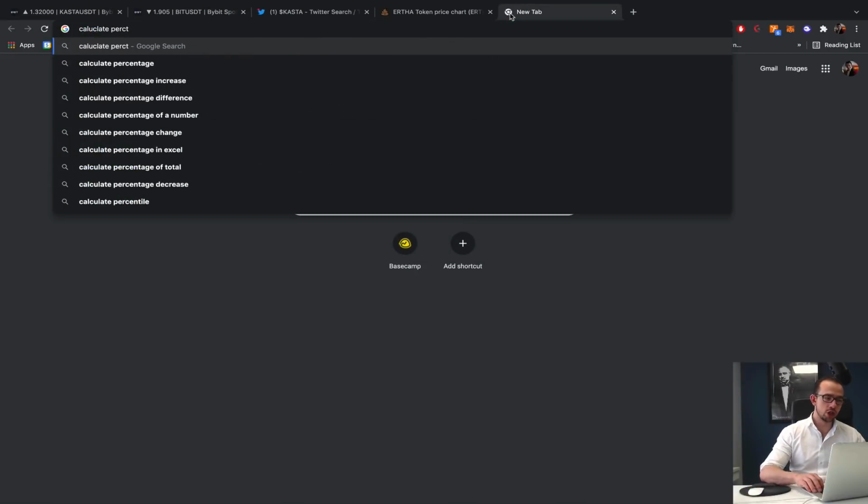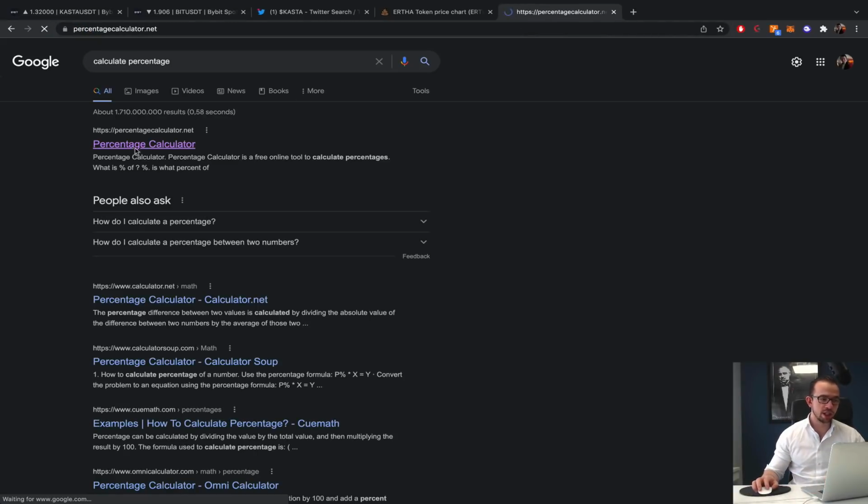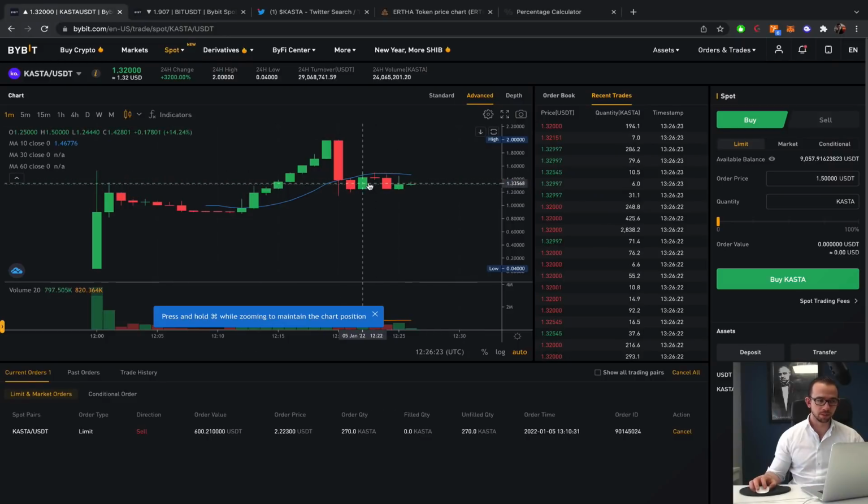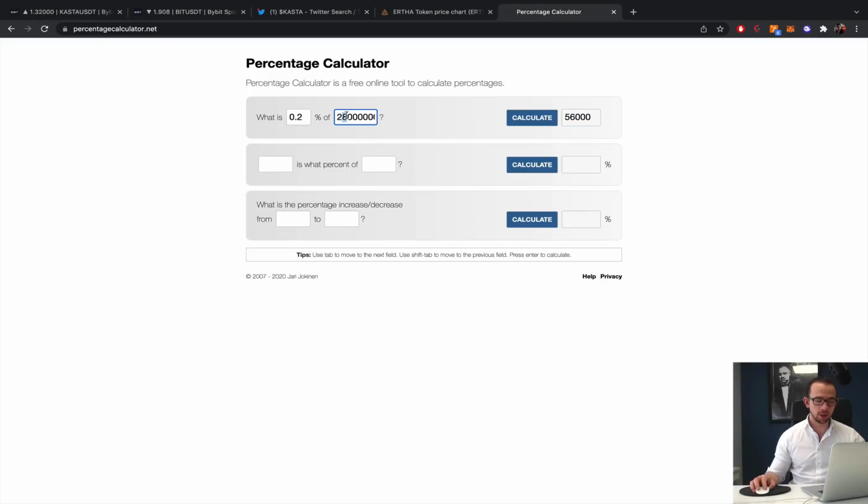Calculate percentage calculator. What is 0.1% of 28? 1, 2, 3, 4, 5, 6. So they made $28,000 in 21 minutes on solely the fees from the Kasta launch, which is a lot of money. But it is buying and selling, so they made 0.2%. So they made $56,000 in 20 minutes. And I assume, well, they already made another $1 million in trading turnover. So that's now 29, right? And that's how it continues.